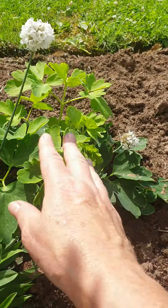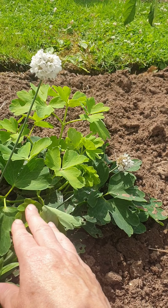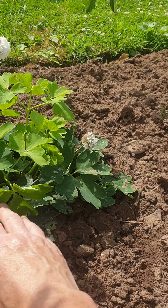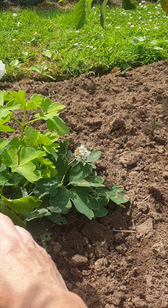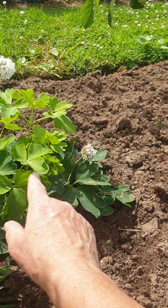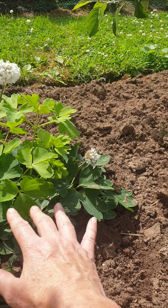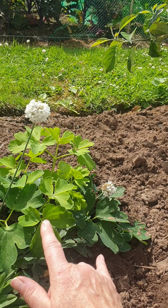This here is a limey coloured campanula. Sorry, not campanula, Aquilegia. It's a limey coloured one called lime sorbet. So it'll be interesting to see that coming into flower, because that was grown from seed last year, and I only have managed to keep one plant.